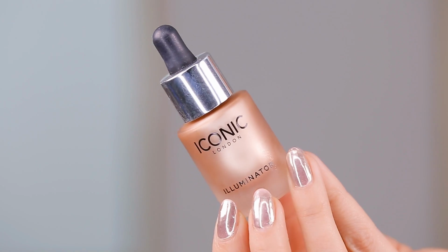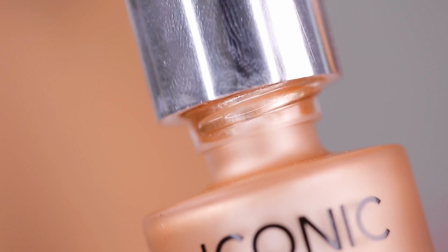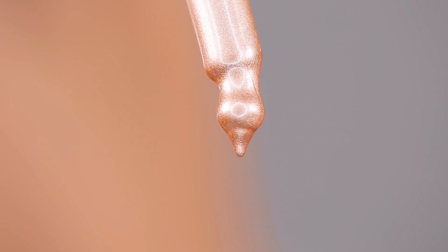This is something that is really pricey, that surprised me by how pricey this is. This was sent to me and it took me a while to actually try it out, but once I did, I was like, oh my God, why did I not try this immediately? Because this is so gorgeous. This is Iconic London Illuminator. And you can see it's really metallic. It's very similar to the CoverFX Custom Enhancer Drops, but there's something about the formula in this one that right now I am just loving.